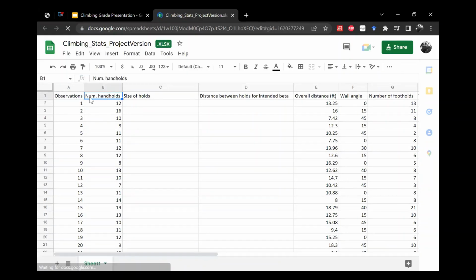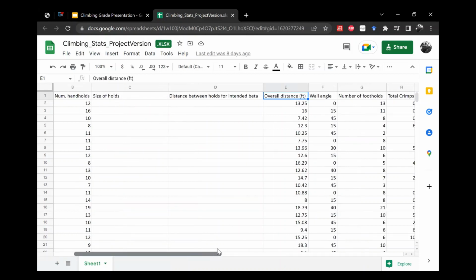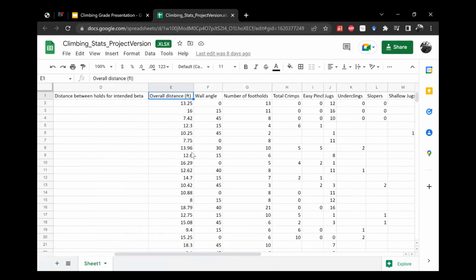So, I've got number of handholds just in total, keeping track of that for each climb. These I did not end up using. Overall distance, which you'll notice is not something that either previous study looked at, because I realized both of them really just focused on the types of holds and the number of holds. But I want this to apply, first of all, to a wider range of things than just the Moonboard, for example. And I also do want to see if we can create a better model.